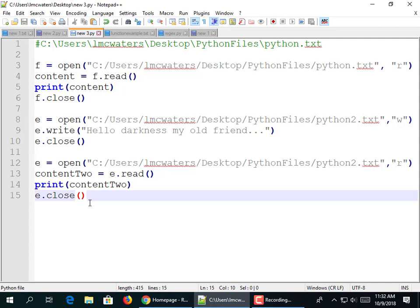I figured out what the error was on mine. What was yours doing? When I'd save the file, I named it python.txt instead of just naming it Python and letting it actually parse the txt itself. Oh, so it was python.txt.txt. Yeah, that's what I was looking for. I gotcha. Note to self: the program will automatically parse the file extension.